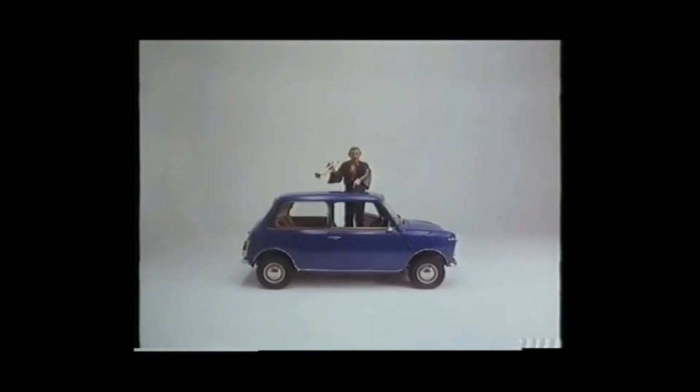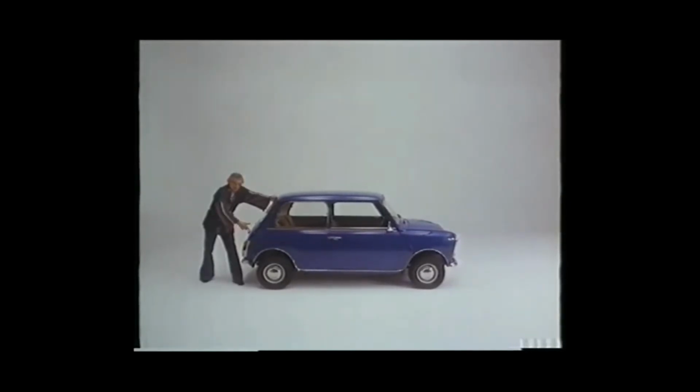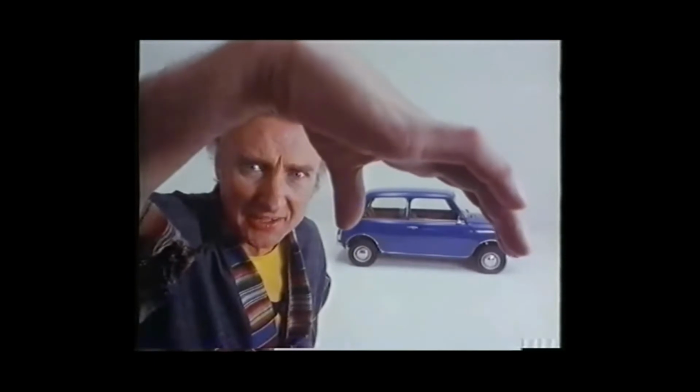Okay, so let's get started. There's nothing like a crisis to spark the ingenuity of people to find a way to help them overcome. And so it was that the idea for the original Mini was born out of the oil crisis brought about by the Suez Crisis in 1956.